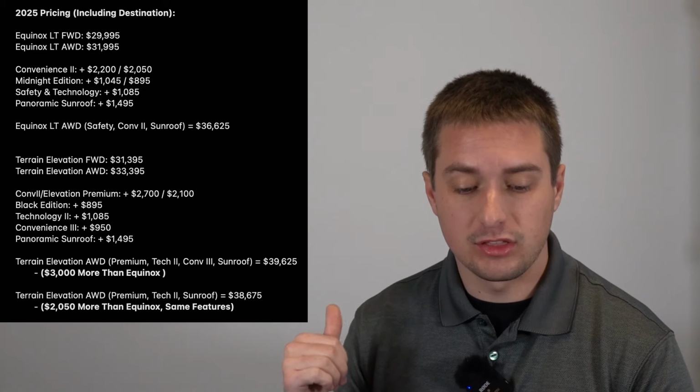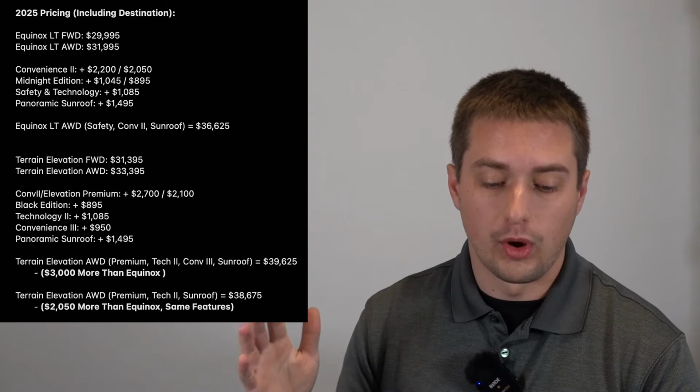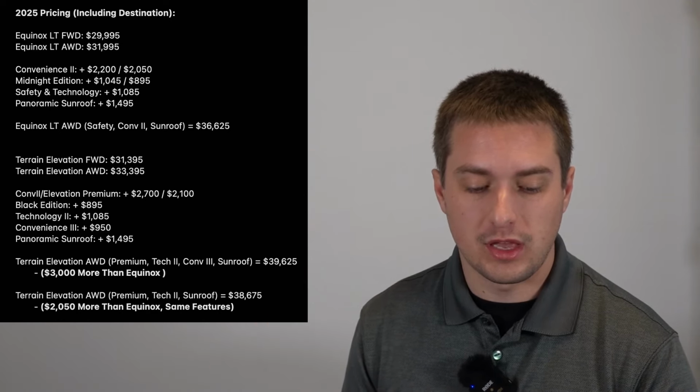$38,675. So it's going to be $3,000 more than an Equinox for a fully loaded Terrain versus a fully loaded Equinox, or about $2,050 more than that of an Equinox with the same approximate features. So very interesting to me after doing this little analysis and comparison between each of these two, that, for one, the Convenience Package 3 is available on a base model Terrain, but also that the pricing differential starts out lower and actually grows just a little bit on the higher equipment levels, fully loaded models essentially, because the option packages are priced just a little bit higher than that of the Equinox.